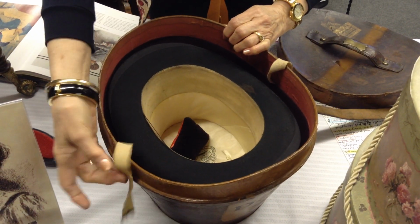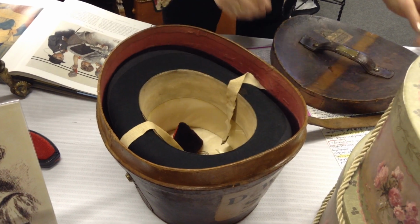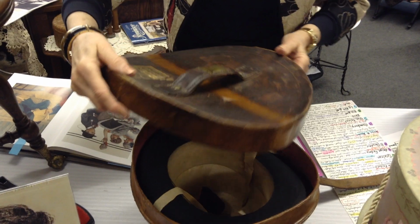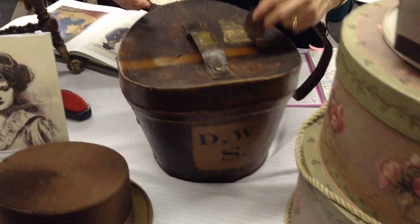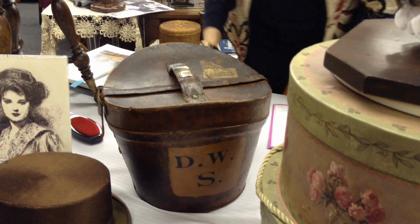Let's put our little pillow in there, too. And then these worn-out elastic straps would have held it down nice and tight. And the lid says that it's North British Railways, Edinburgh. And I'm so glad it made it all the way to where I was able to buy it at an auction. Beautiful old case and top hat.